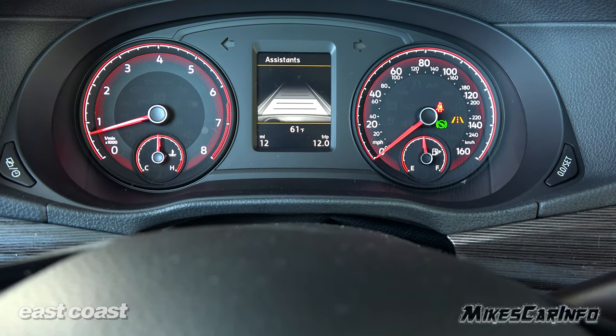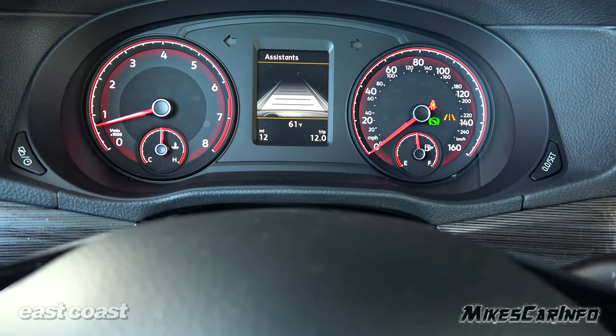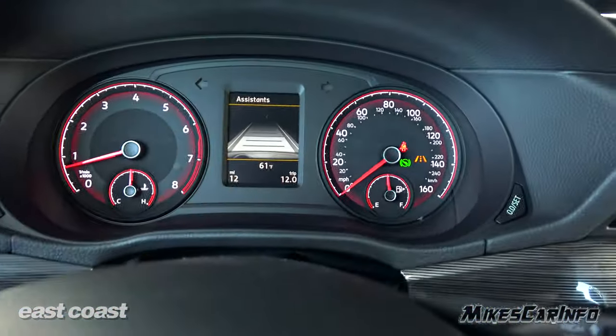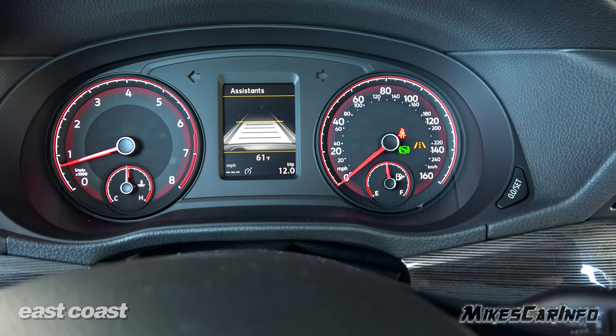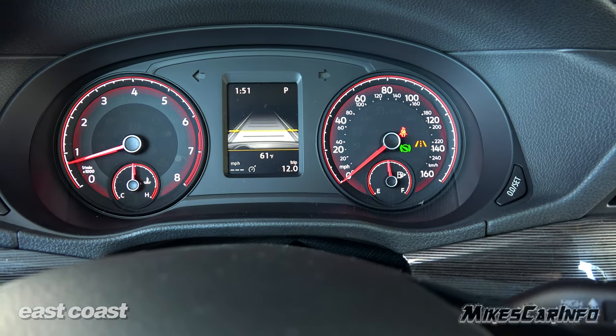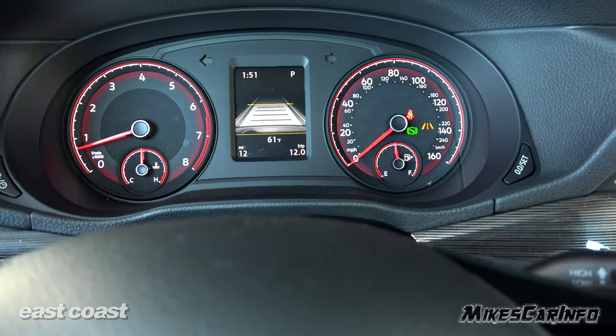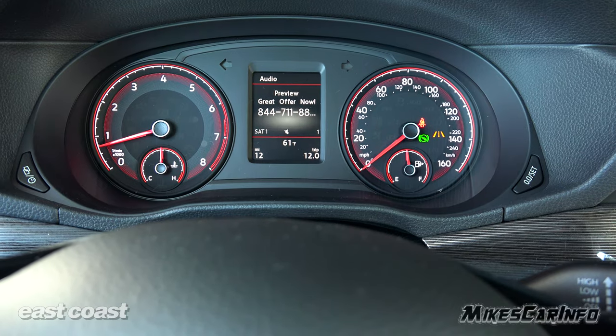Scrolling to the right, this is where you'll find your adaptive cruise control. So when you push this button here, we can set the distance between us and the vehicle in front of us. I like a far distance, so I'd leave it all the way out there. That's what I would do. And then scrolling to the right again.